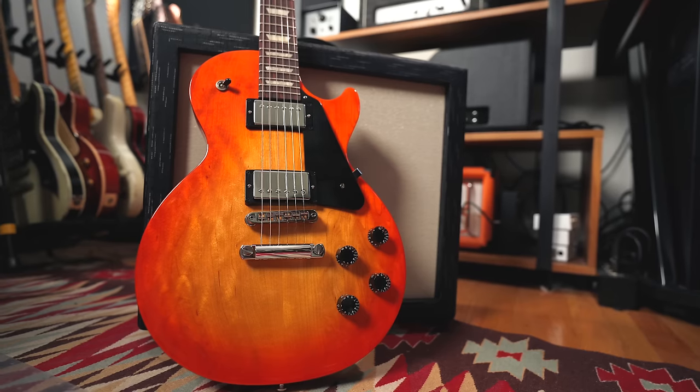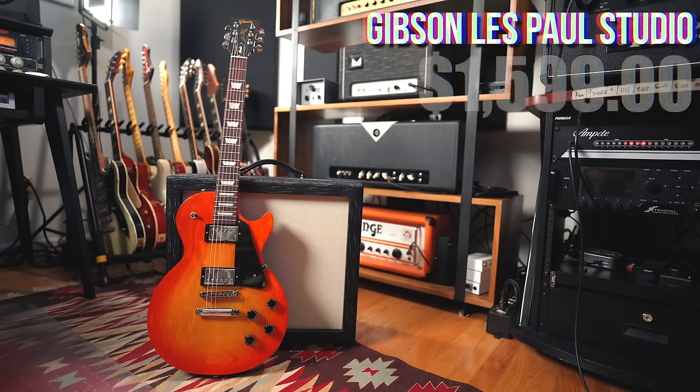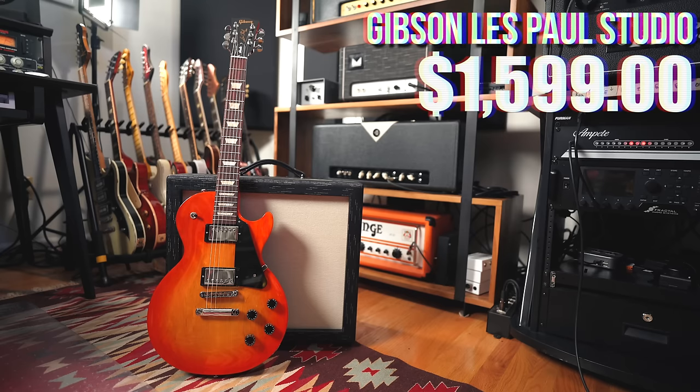Now for level three, we've got the Gibson Les Paul Studio. The Studio model is quite famous, it's been around for a long time. And for $300 more than the Tribute, you're getting a few differences. This guitar retails at $1,600. It's got the same pickups as the Tribute does, the 490 and 498T.